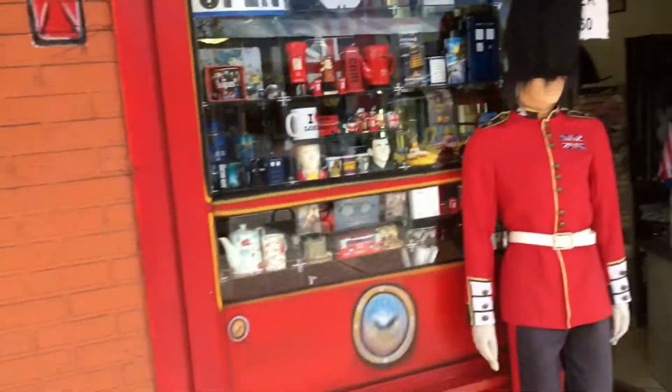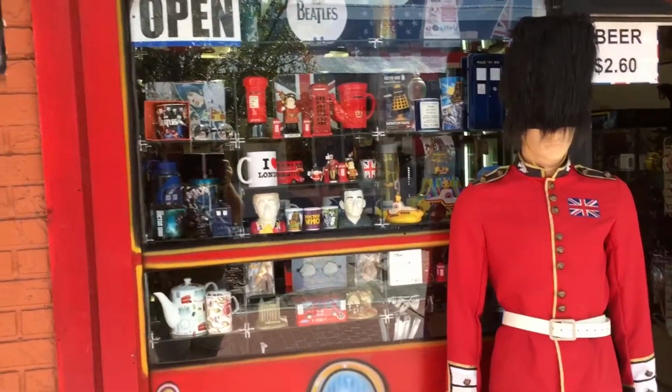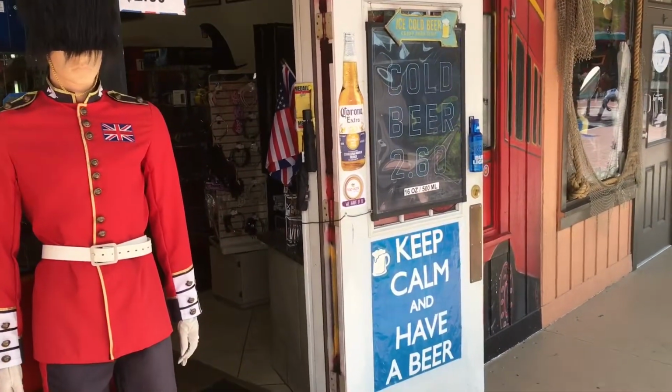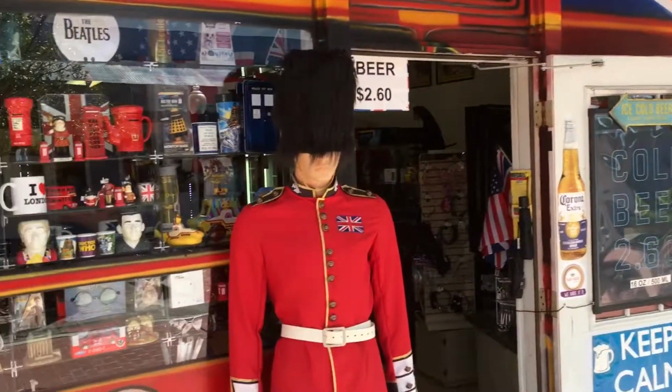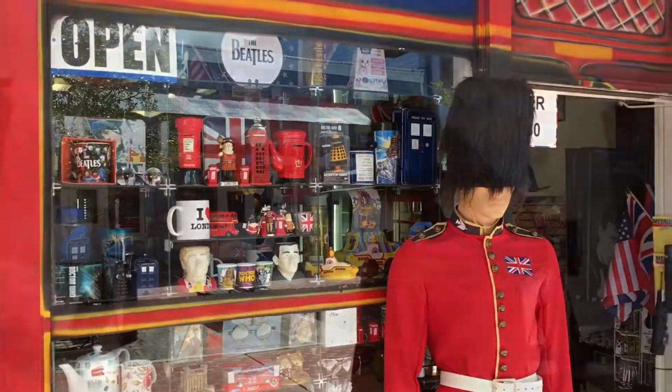Here's the British shop. It's designed to look kind of like the outside of a British double-decker bus. There's of course a Royal Guard outside, and they've got lots of British merch inside if you look around, as well as apparently some ice cold beer for fairly cheap. $2.60 for a beer. It's not terrible, especially in a touristy area like this. So if you're looking for some British memorabilia, it's a good place to go.